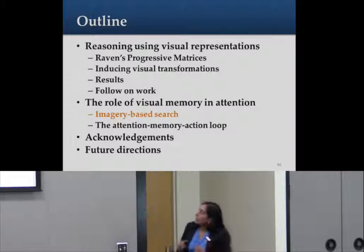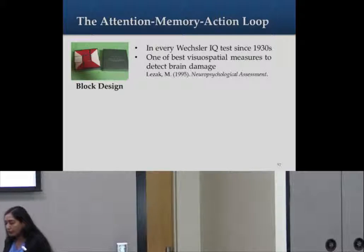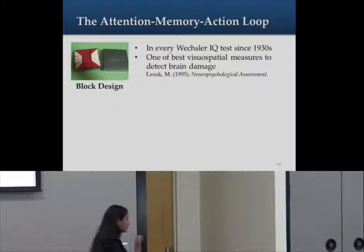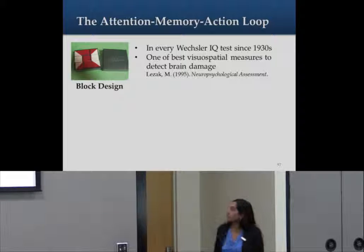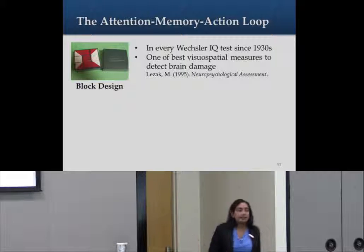So then I'll move on to the last piece of research that I'll talk about, again looking at visual attention. This piece of research is looking at another cognitive task called block design. One of the most widely used IQ tests is called the Wechsler scales. There are versions for children and adults, and they've been used for decades. This block design task is one subtest within these IQ tests.